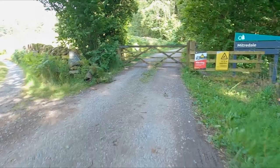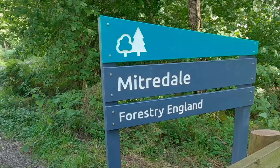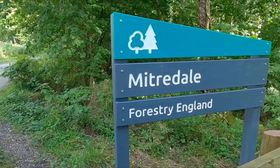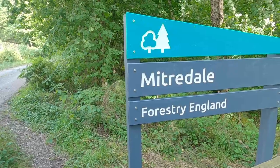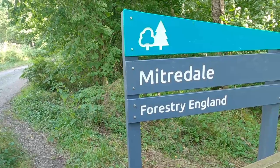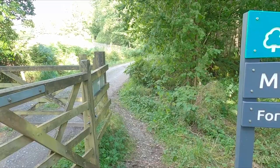This is an interesting sign. Miterdale. Now, this is the only time that I've seen Miterdale spelt M-I-T-R-E, whereas on the Ordnance Survey maps, it's spelt M-I-T-E-R, Miterdale. So I don't know which is correct, but I'd generally go for the Ordnance Survey version. But out of interest, isn't it? Which would mean that the pronunciation is mitre, like in a bishop's hat, or the corner of a frame, as I know it, mitring. Anyway, we'll go through the gate.